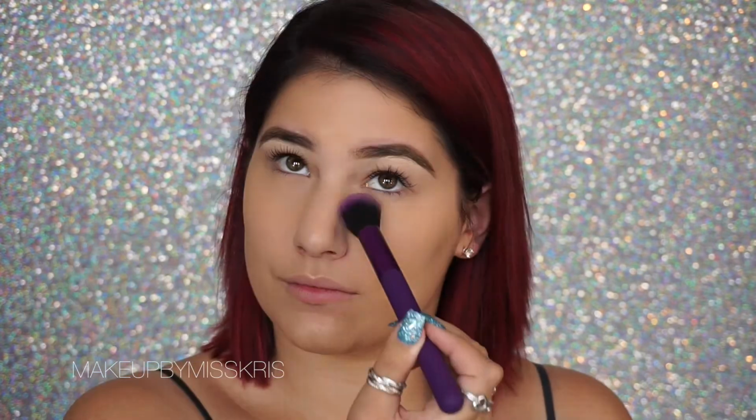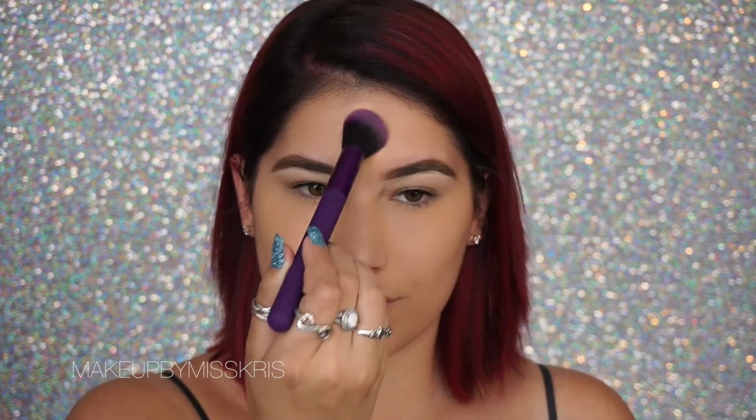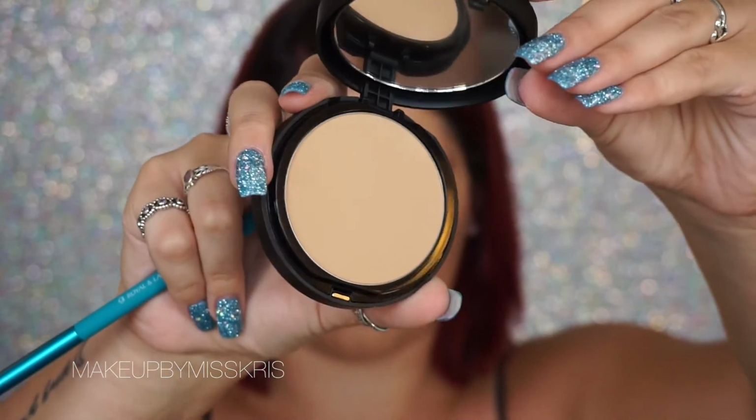We're going to pop into some Pop Beauty Velvet Cream Powder. This is some of my favorite stuff, and we're only going to put it where we want to set, so anywhere we put that concealer. So under the eyes, setting the acne. I had acne on my chin, and that's where we're going to go with that.